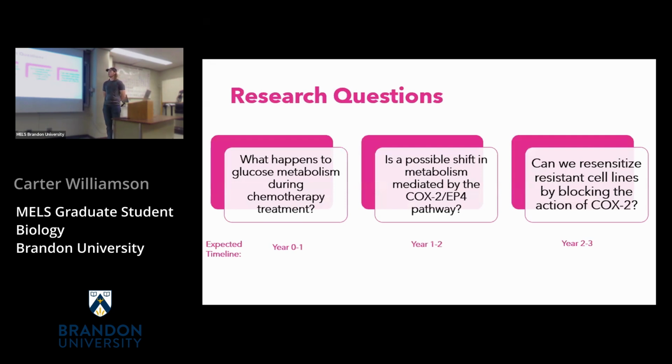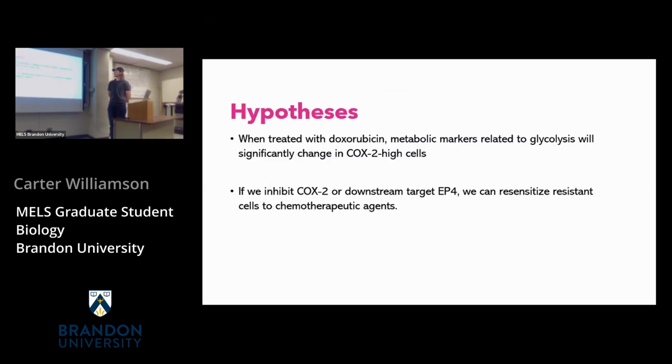So my research questions are, what happens to glucose metabolism during chemotherapy treatment? And if there's a significant change, is this shift in metabolism mediated by the COX-2/EP4 pathway? And if both of those go the way we'd like, we're going to see if we can resensitize resistant cell lines by blocking the action of COX-2. So my hypotheses: when treated with doxorubicin, metabolic markers related to glycolysis will be significantly altered in COX-2 high cell lines. And additionally, if we inhibit COX-2 or its downstream target EP4, we can resensitize resistant cells to chemotherapeutic agents.